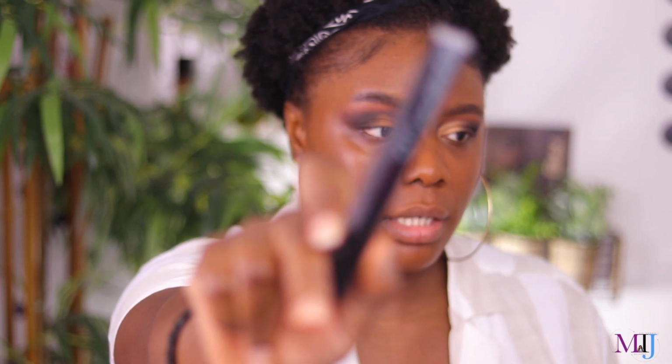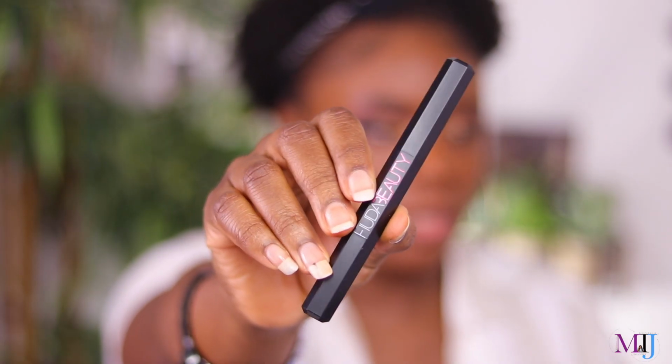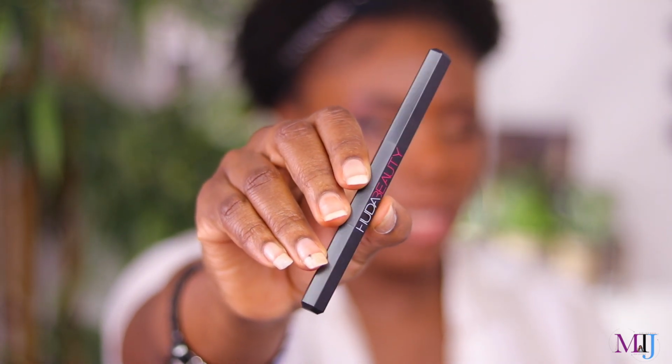So beautiful. So next I'm gonna go ahead and apply eyeliner. So this is what the Huda Beauty eyeliner looks like. This is the outer packaging. I don't know why I put it back in its packaging after I swatched it, to be honest with you. I don't know. So it's double-ended.